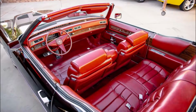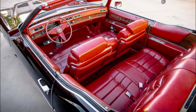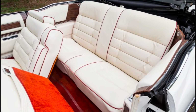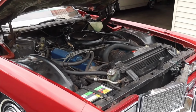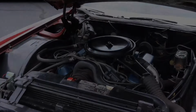The final 200 Eldorado convertibles were sold with the Bicentennial Edition trim. To celebrate 200 years of American freedom, they came with special patriotic pinstripes, stitched leather seats, and commemorative plaques. They were also equipped with the signature Cadillac 500 engine that got around 9 miles per gallon, which was smack dab in the middle of the oil crisis.